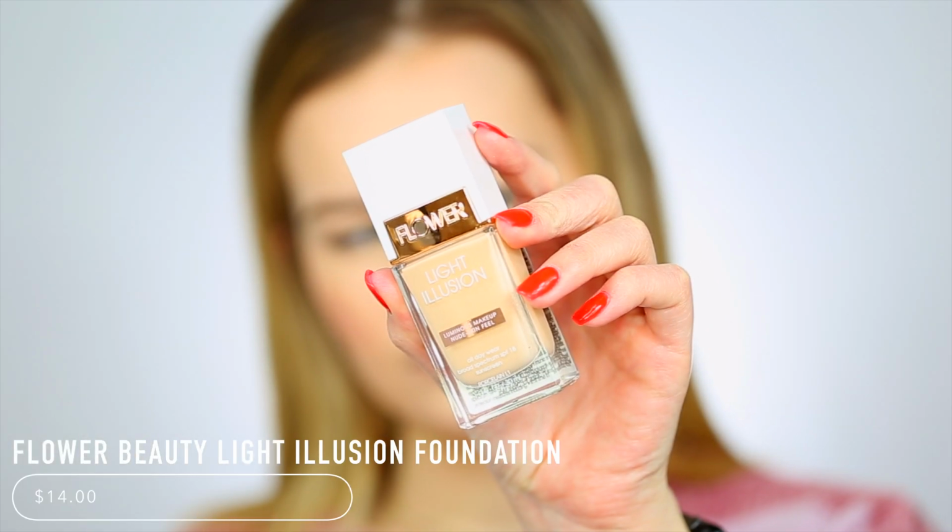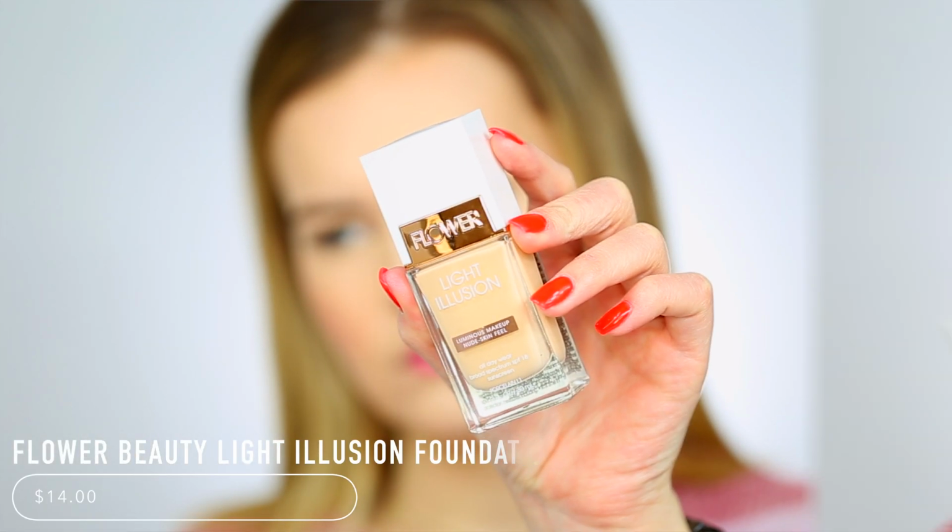All right, for foundation, there are several that I like to use. It honestly just depends on the mood, what I'm feeling for the day. And recently I've been using the Flower Beauty Light Illusion foundation. This one looks super natural, and if I'm wanting extra dewy skin, this is what I reach for.